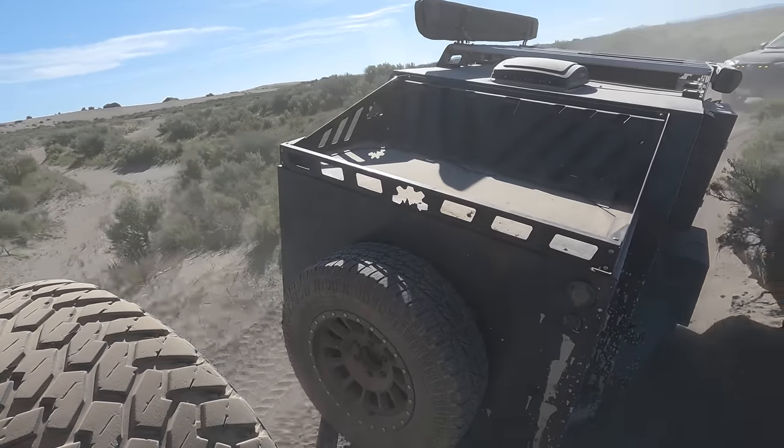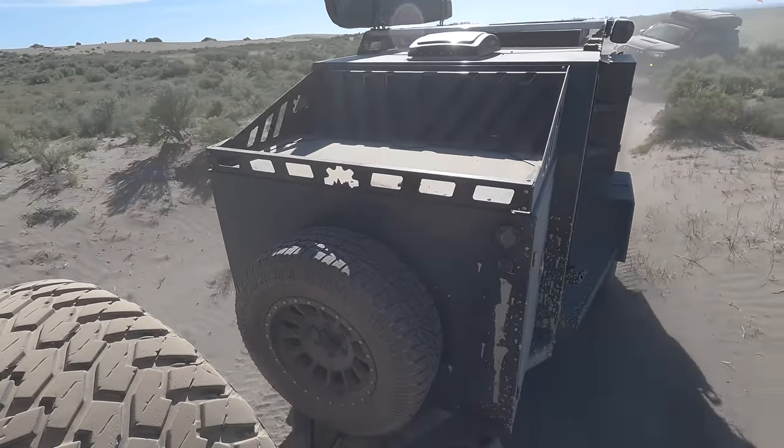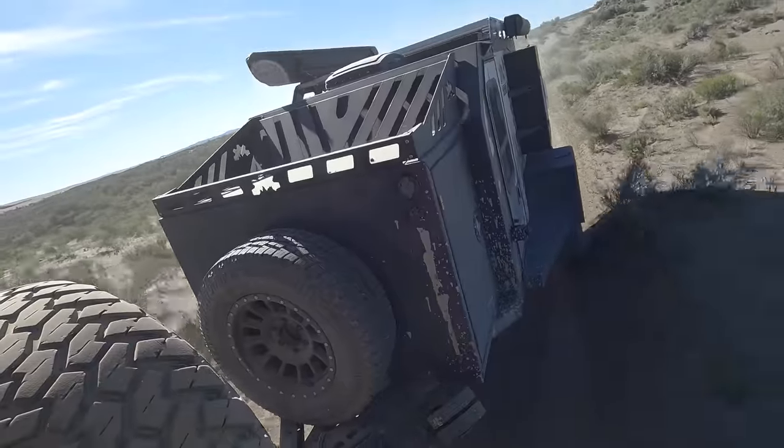Here we go. We're entering the dunes, and we got the trailer behind us. How cool is that? That's the first time this trailer's seen sand. So we'll see how it does out here.